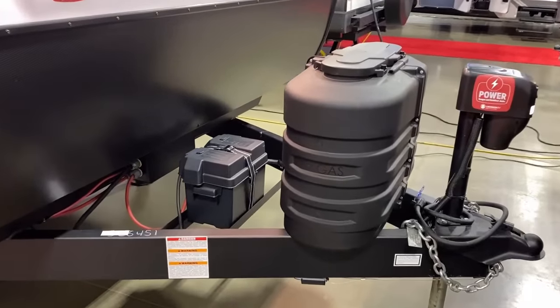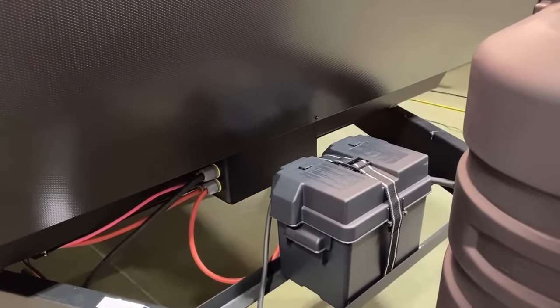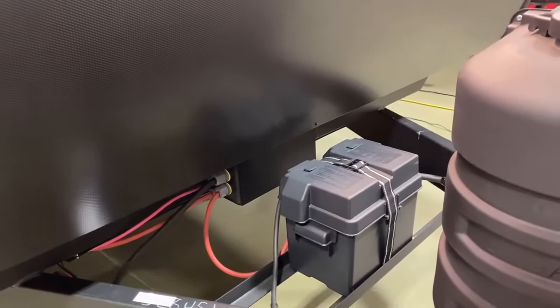Power tongue jack up front here, but what I want to actually showcase for you is this black box with all the wiring coming out of it just below the stone guard right here.